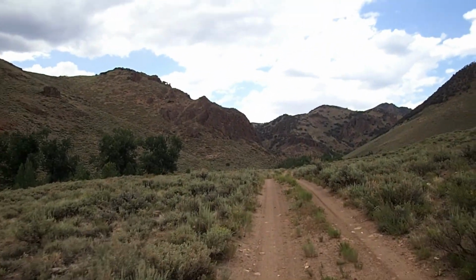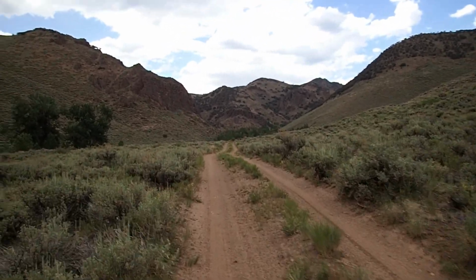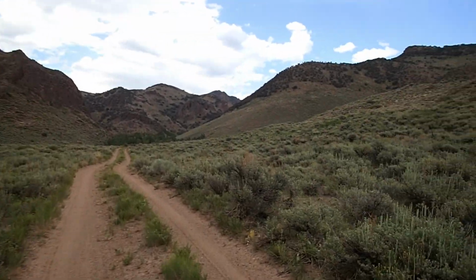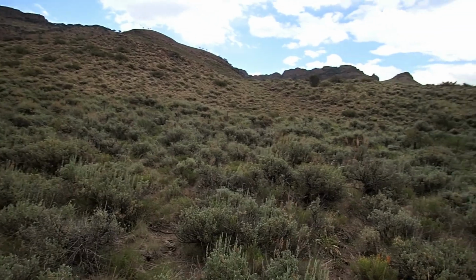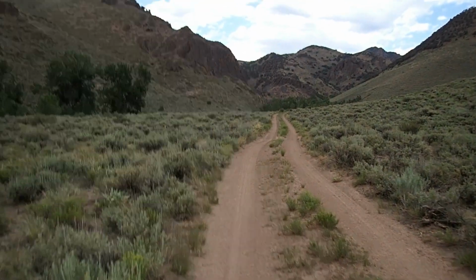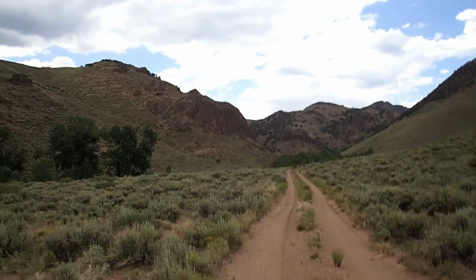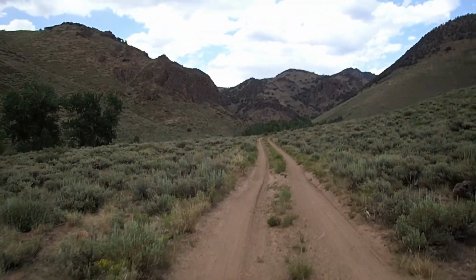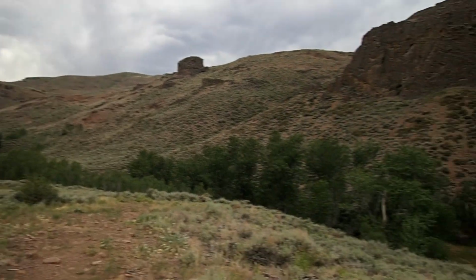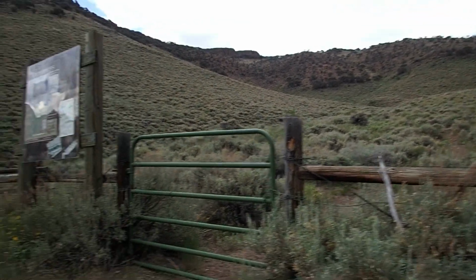This place is called Chalk Basin. If you ever needed to find a piece of heaven on earth. Just the first of many deep dives into the Jarbidge in my life, I predict. This is the end of the road. It's into the wilderness now.